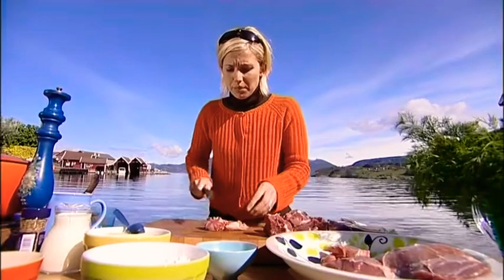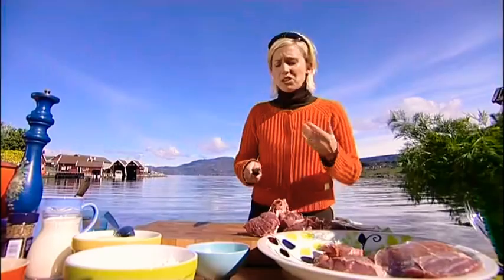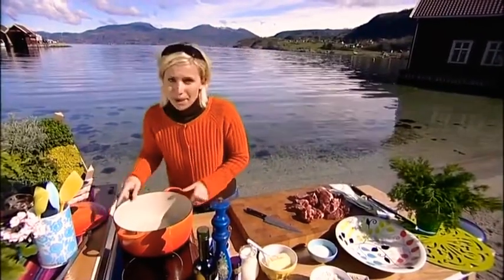What to think about when making a lamb stew? Well, cut it into big cubes like this. It's so annoying when you're out eating and they're serving a stew and the meat is undercooked. No. It's so easy to do it right. You just leave it there and you have to taste the meat, and when the meat falls apart in your mouth, then it's perfect. So let's put it in the casserole, a big one.